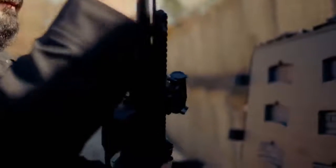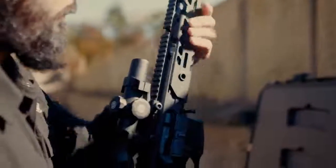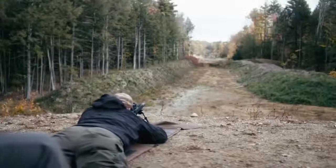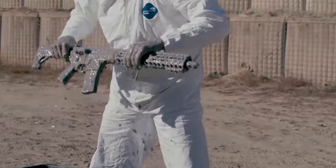The thick barrel and the two-stage trigger improve accuracy. In addition, the MCX Virtus by SIG offers amazing reliability and wear resistance. The developers guaranteed 20,000 shots without having to replace any parts.